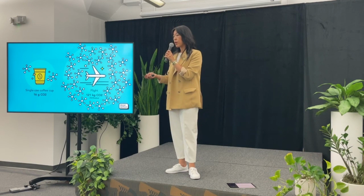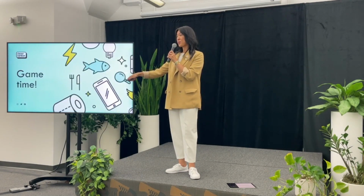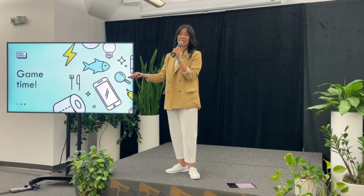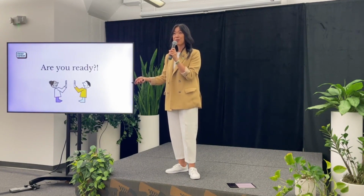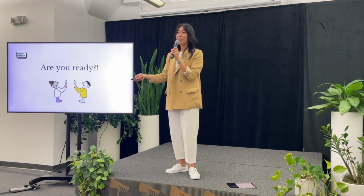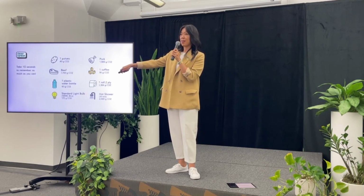So at Clever Carbon, we create these different resources to help people get carbon literate, and that's where we have a game now. This is game time, and this is serious stuff, so I hope everyone is ready. All right, you have 10 seconds to remember as much as you can on this slide.